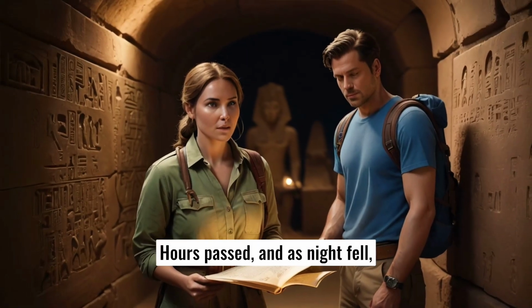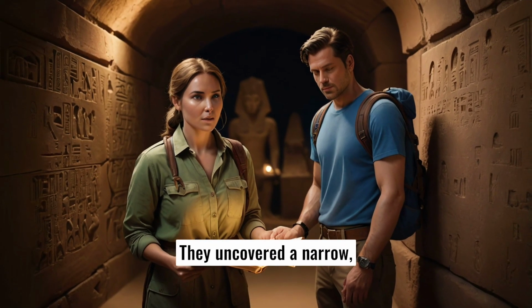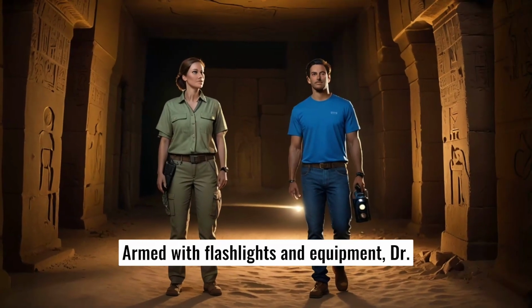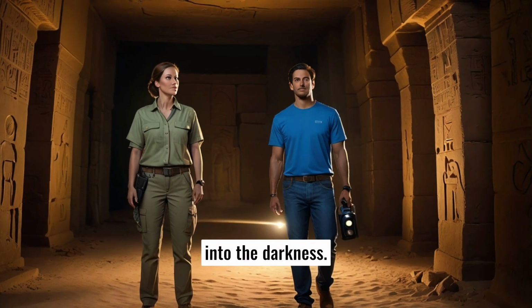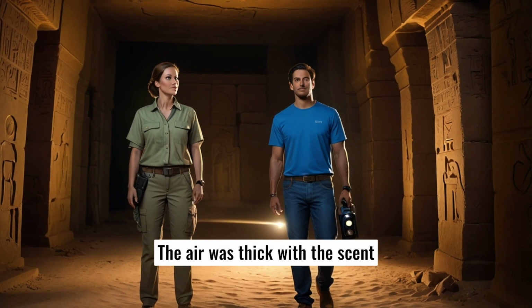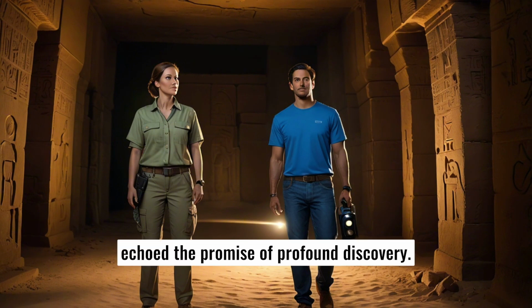Hours passed, and as night fell, their efforts bore fruit. They uncovered a narrow, hidden passageway leading beneath the Sphinx. Armed with flashlights and equipment, Dr. Bennett and Marcus descended into the darkness. The air was thick with the scent of earth and history, and every step echoed the promise of profound discovery.